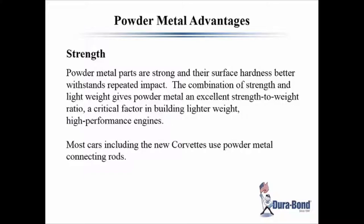Interestingly enough, when the product is made and it comes off the press, it comes off in what we call a green state. It hasn't gone through a sintering furnace yet. So that part you can actually break. But after it goes through the sintering furnace, you can take the seat and bounce it off the floor, 20 feet in the air, and it's not going to break whatsoever.